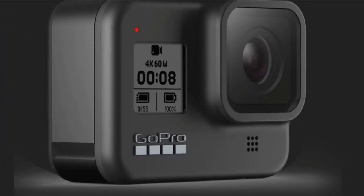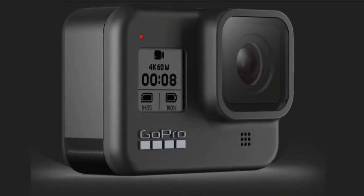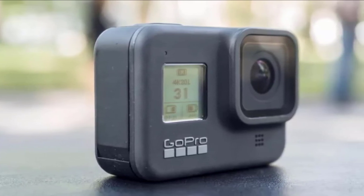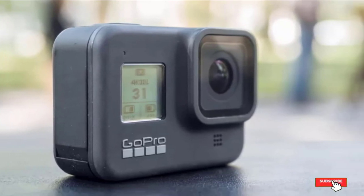There are plenty of other mods too, including a media mod for improving the production value of your videos, and a light mod LED light too. These extra capabilities and the fact it's already waterproof down to 10 meters without a case make the Hero 8 Black a terrific underwater action cam.